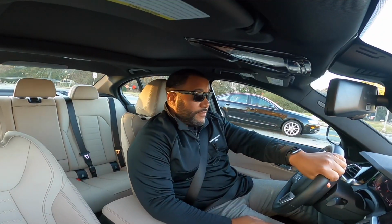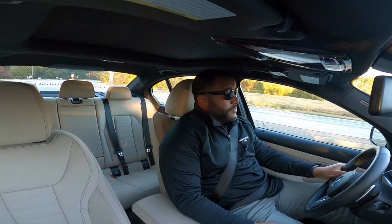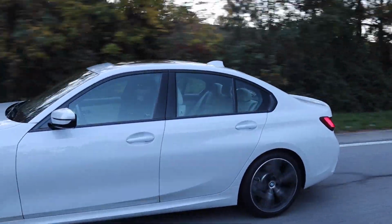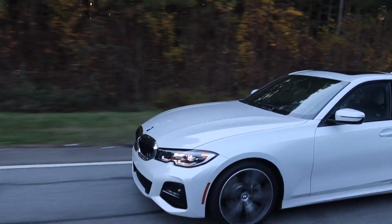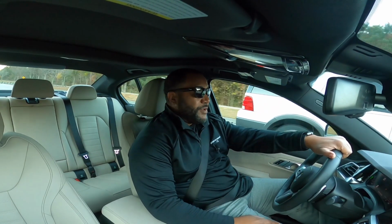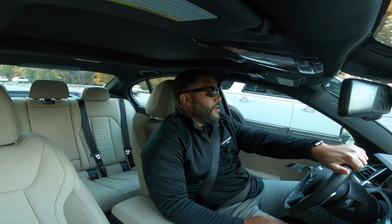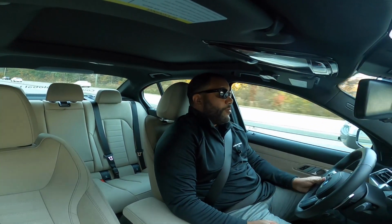Like I said, off the rip, just noticing this thing is very responsive. It definitely has its perks. It kind of thinks that it's an M car, but it's not. But like I said, BMW has always been built on performance, so that's their MO. And this thing definitely handles very nicely, rides very well.